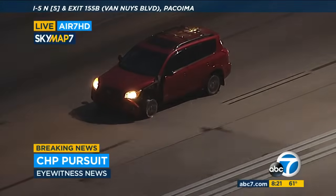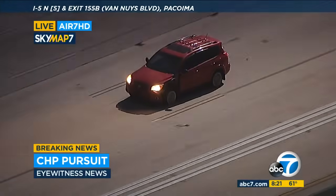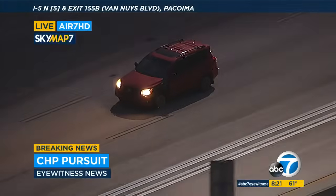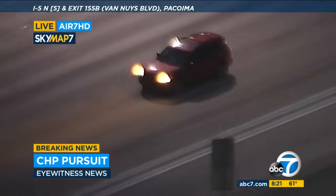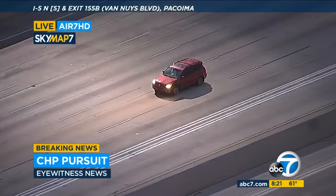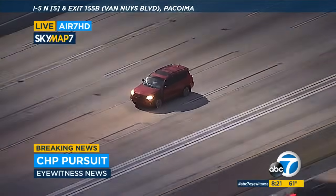So it seems like a good time for a pit maneuver. We'll see if they give the go-ahead here. That would bring it to a fairly peaceful end here, but they may just let her grind to a halt as those wheels begin to give out.